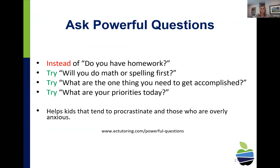We can also ask them powerful questions that kind of replace the old questions we may have been asking. So often at the end of the day, we might say, "Do you have homework?" For a younger student, like a second grader that might have the same two things every day to get done, you might pose it differently and say, "Would you start math or spelling first?" For an older student, you might say, "What's the one thing you want to get accomplished today?" And I like this question because it helps kids that might be holding a lot in their working memory. Maybe they didn't write stuff down. They've got a lot to process and they're juggling all these things. It might help them to boil it down. What is that one thing that I really need to get done? You could ask, "What are your priorities today?"